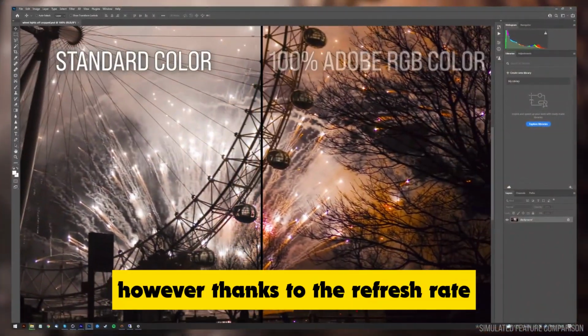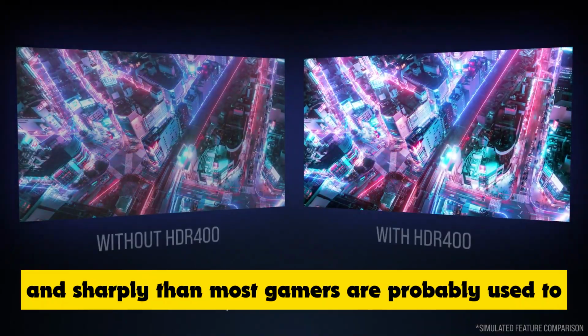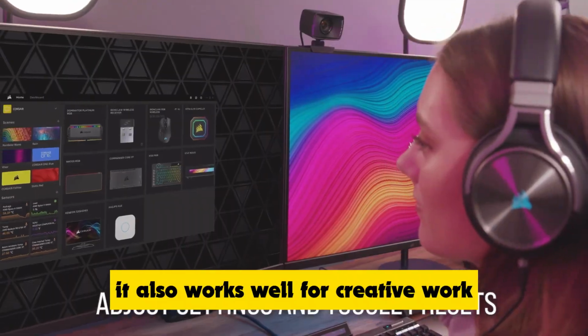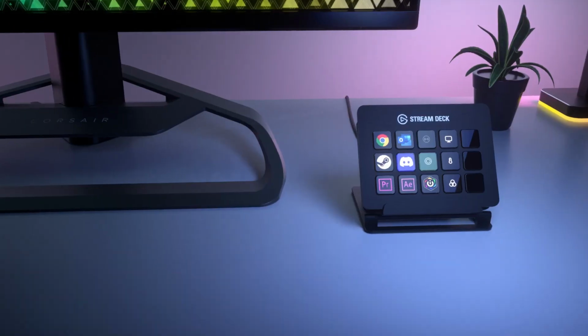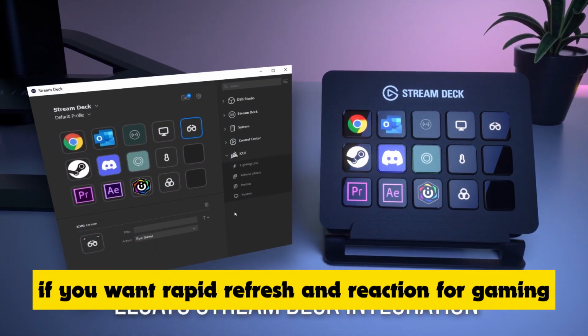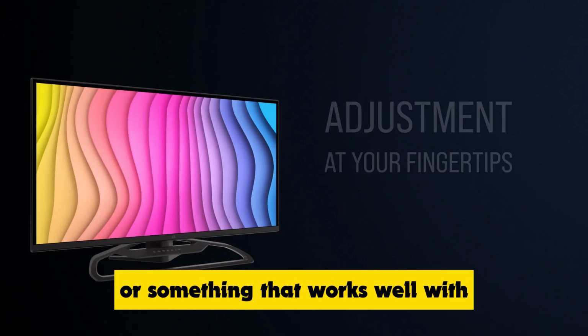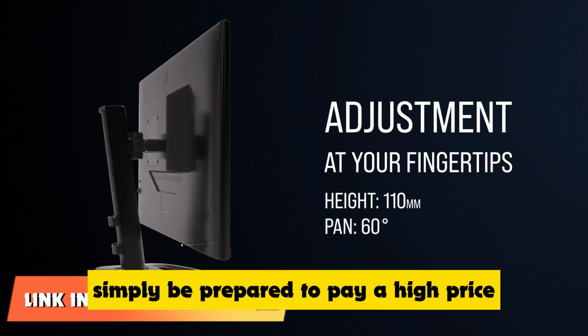However, thanks to the refresh rate and high-resolution combination, games play more smoothly and sharply than most gamers are probably used to. It also works well for creative work, covering nearly all of the three major color gamuts required by artists. This is the monitor for you if you want rapid refresh and response for gaming, outstanding color accuracy for creative work, or something that works well with your existing Corsair ecosystem. Simply be prepared to pay a high price.